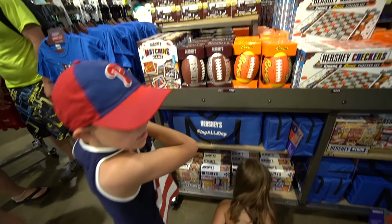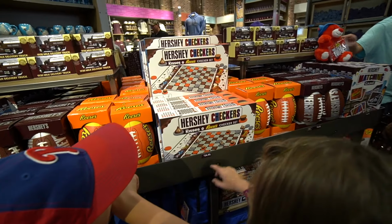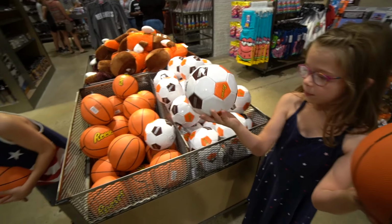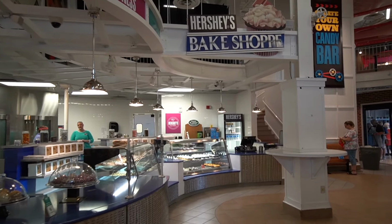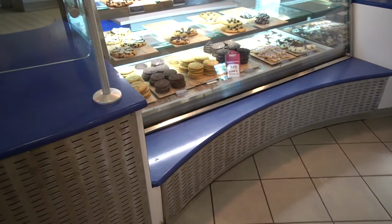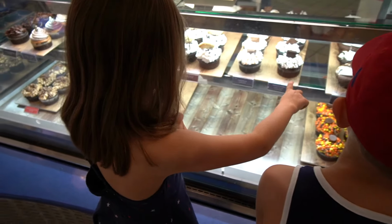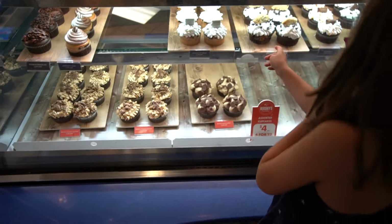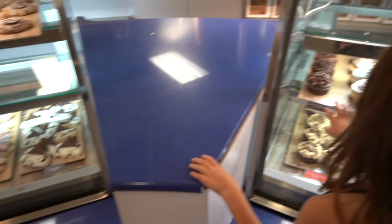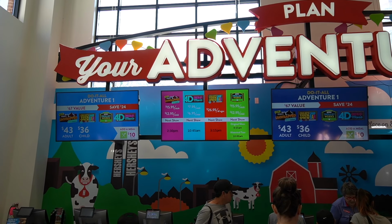Puzzles for $19.95. They have footballs. And they have footballs for $14.95. They even have basketballs. Yeah, they have basketballs and soccer balls. This is the bake shop. You get lots of goodies. They have Reese's cupcakes. They have Hershey cupcakes. They have more Hershey cookie cupcakes, and they have more Hershey cupcakes. Lots of cupcakes. Chocolate cupcakes. There's all the different prices for everything. I'm not sure if you can see it with the screen flicker.